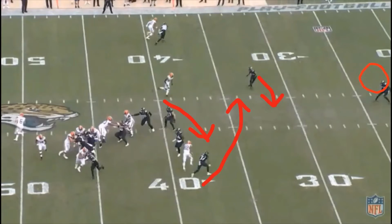This is Browns Film Wednesday, where we break down the 10 most interesting clips from the Browns' most recent contest.